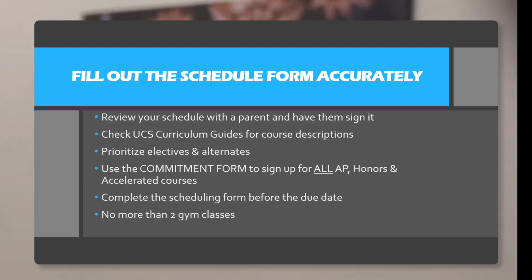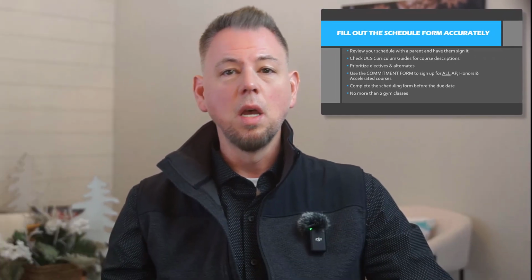Make sure you review your schedule with your parents and/or guardian, as the best decisions come from research, discussion, and reflection. Double check that you've not only entered your top choices, but multiple alternatives, as sometimes there are conflicts, and scheduling a great alternative class is key to making sure that you're getting your ideal schedule. Obtain and use the commitment form to sign up for all AP, honors, and accelerated courses. Be mindful of the scheduling due date, and that you have your form completed and ready in advance. And remember, add no more than 2 gym classes to your schedule.